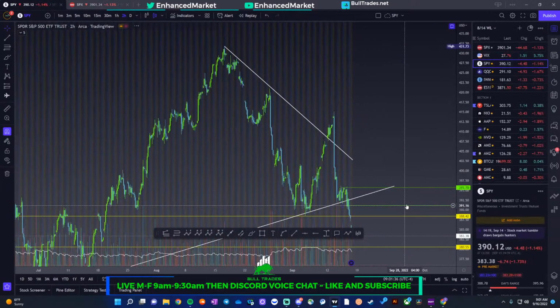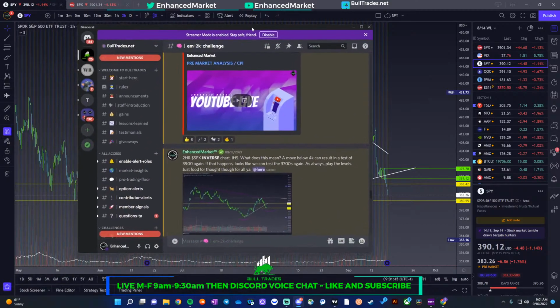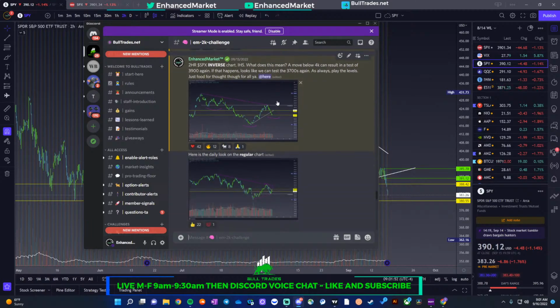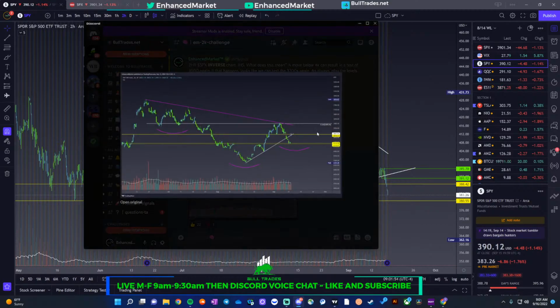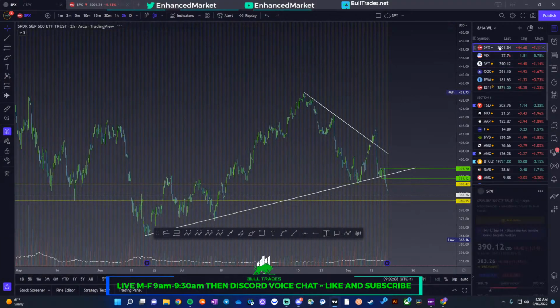Taking a look at SPY. Right, this is the post that I made, everyone. Let me bring it up. What do we got here? 2-hour SPX inverse chart. Right, this looked primed to go back to 3,900. If we move below 4,000, this can test 3,900. If that happens, we could test 3,700 again. So let's go back to SPX now.